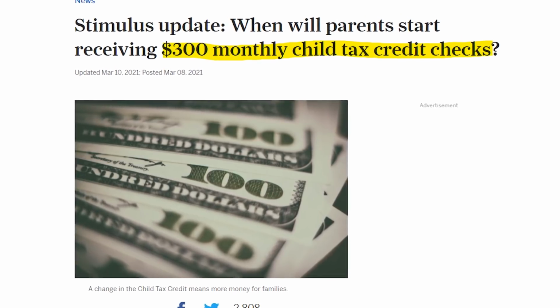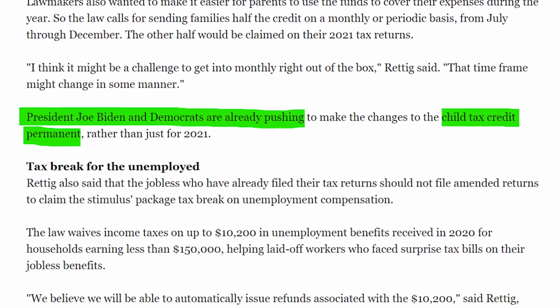Also, they are working on another stimulus check that we'll get to in a moment. The IRS is busy building the system that's going to be dispersing these child stimulus payments. This is immediate relief that is going to be starting in July. This is a big, huge demand on the IRS, but also because of Biden saying that he wants to make this child tax increase permanent.